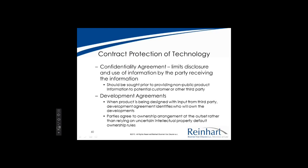So confidentiality agreements are very important, particularly when patent protection is not being sought. And that's because without a patent being filed and without an agreement in place, you don't really have any rights to control the use of the information that you disclose to the third party.